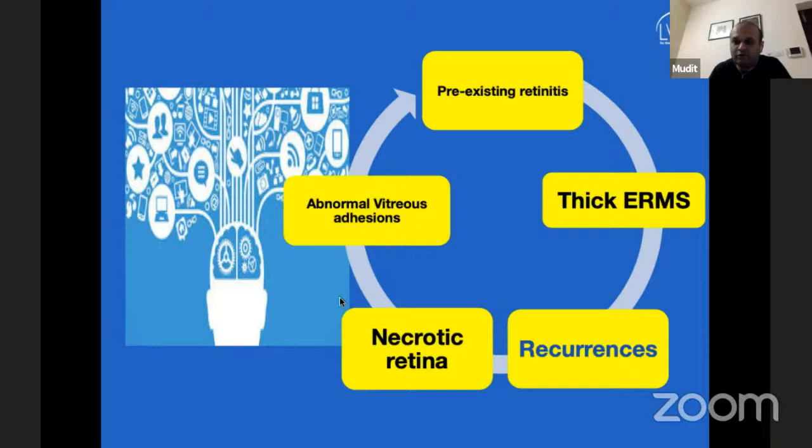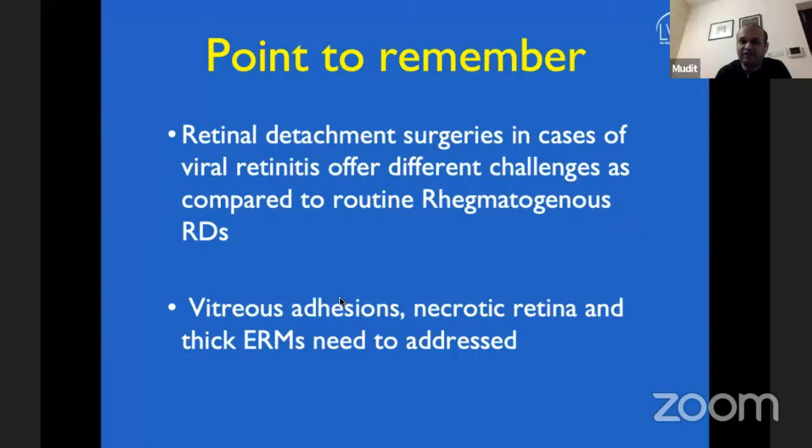So that in a nutshell sums up the challenges which we face. Now, these cases are different from a normal rhegmatogenous detachment. Vitreous adhesions, necrotic retinas, and thick ERMs need to be addressed.